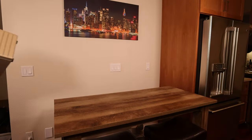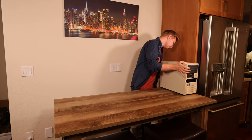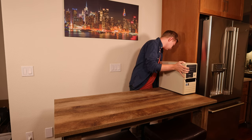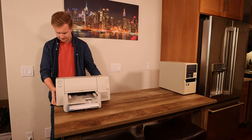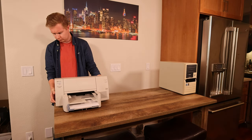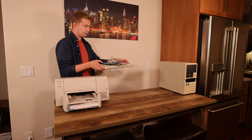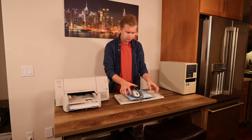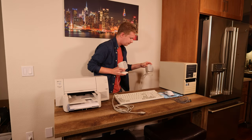Aside from the resto-modded computer, I also bought a few other mid-range vintage computing peripherals. I have a period-correct HP DeskJet printer from eBay, one which ink is still available for, which is nice. I also ordered a new old-stock IBM membrane keyboard, a Microsoft USB optical mouse, and Altec Lansing speakers. These are the exact set that I grew up with, and they are actually sounding pretty good considering they're a pair of plastic speakers.